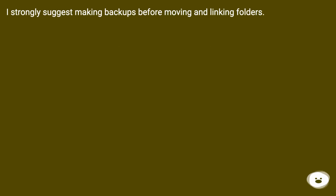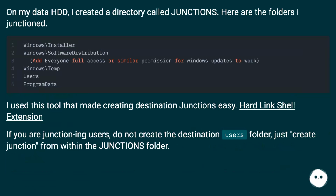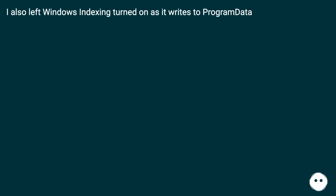I strongly suggest making backups before moving and linking folders. On my data HDD, I created a directory called Junctions. Here are the folders I junctioned. I used this tool that made creating destination junctions easy: Link Shell Extension. If you are junctioning users, do not create the destination users folder, just create the junction from within the Junctions folder. I also left Windows indexing turned on as it writes to program data.